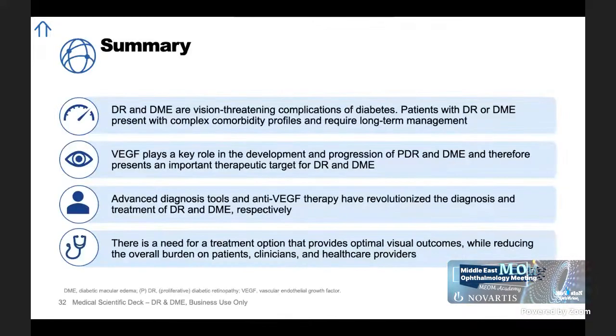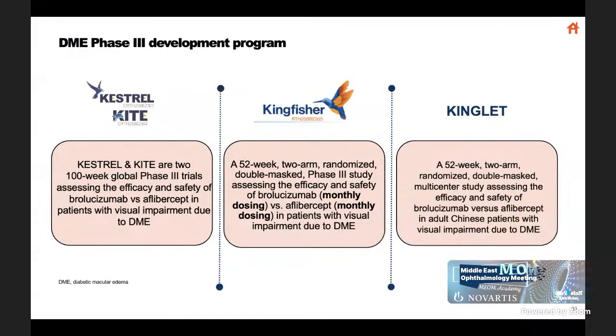In summary, diabetic retinopathy and diabetic macular edema are vision-threatening complications of diabetes. Patients present with complex comorbidity profiles and require long-term treatment. VEGF plays a key role in the development and progression of diabetic retinopathy and macular edema, and therefore presents an important therapeutic target for both. Advanced diagnostic tools and anti-VEGF therapy have revolutionized diagnosis and treatment in diabetes. There is a need for a treatment option that provides optimal visual outcomes while reducing the overall burden on patients, clinicians, and healthcare providers. I'm just going to talk now about brolucizumab and the two new studies, KESTREL and KITE.